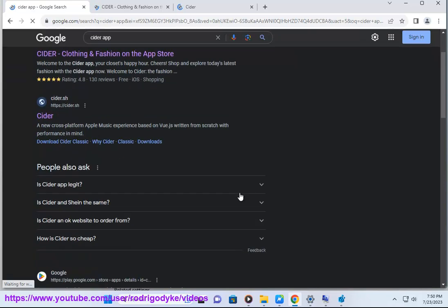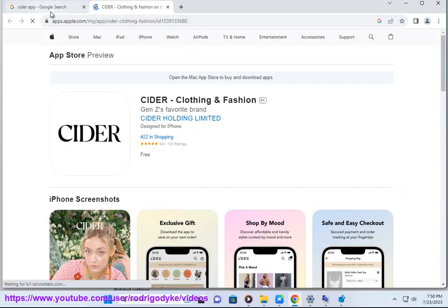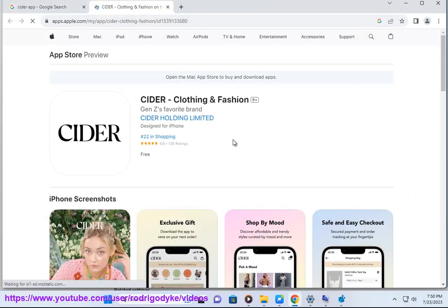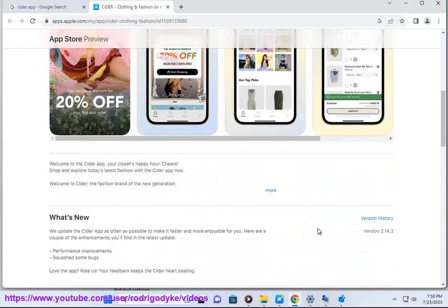Cider ships to more than 130 countries and accepts various payment methods, such as credit cards, PayPal, Apple Pay, Google Pay, and more. Cider also has a friendly and helpful customer service team that you can contact via email or chat if you have any questions or issues.